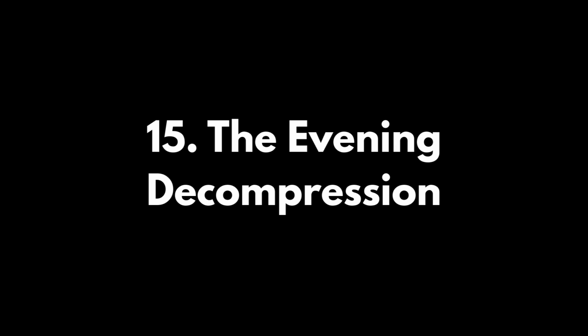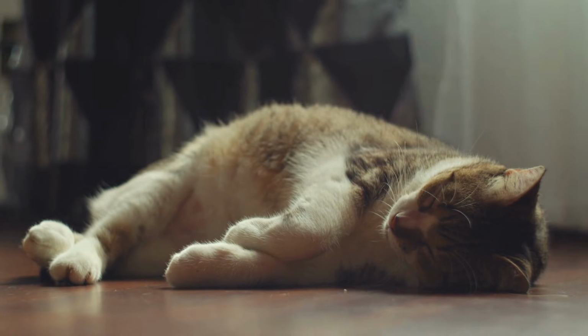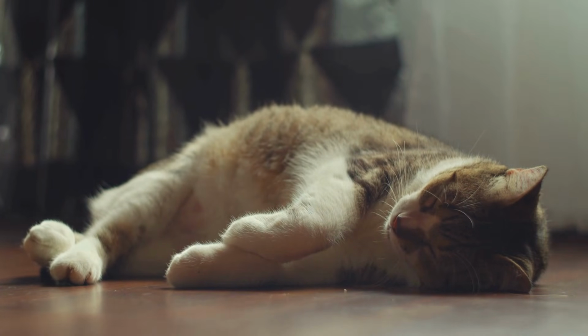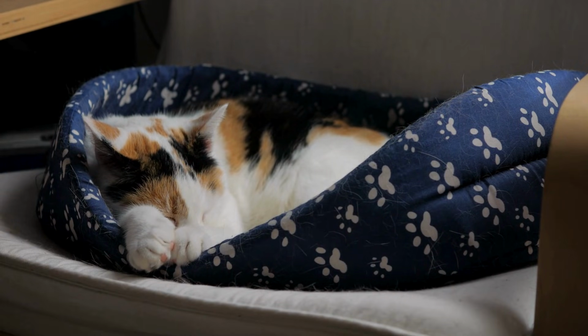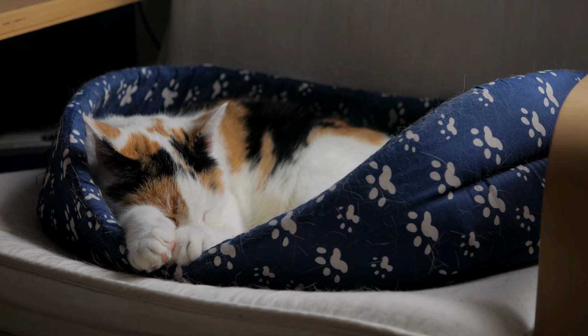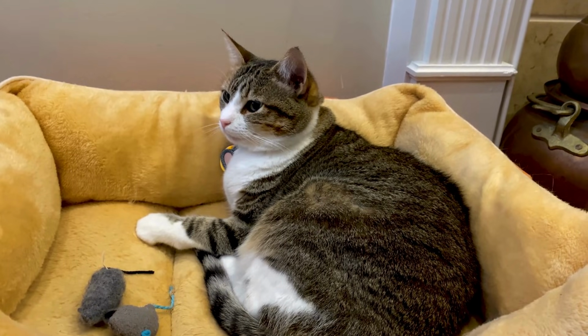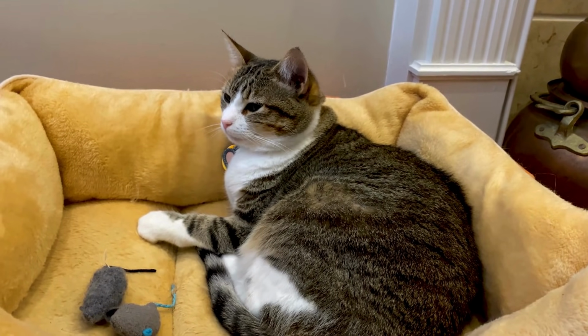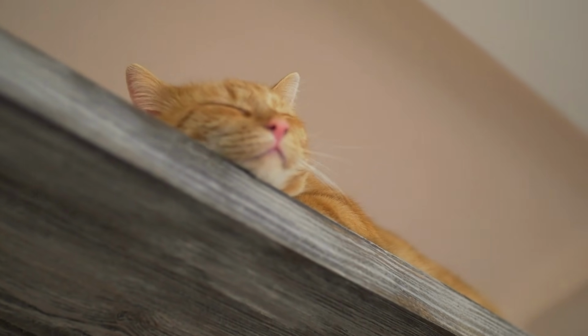Number 15. The evening decompression. Cats don't just need sleep. They need decompression, a deliberate, quiet unwind that allows their mind to process the day. Even in calm homes, the constant stimulation of living alongside humans, footsteps, voices, smells, interactions, accumulates in their nervous system. By evening, their brains may be carrying tension they didn't have a chance to release.